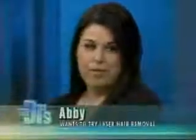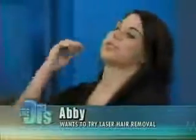It has the active phase, the resting phase, and the shedding phase. So you have to hit it in the right phase to effectively eliminate that excess unwanted hair. And where, Abby, for you is the hair the most troublesome? My arms really bother me a lot, but on my face it's really the worst. I have it all down here, and, you know, under my chin.